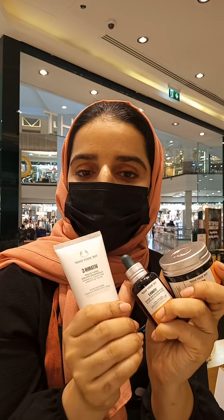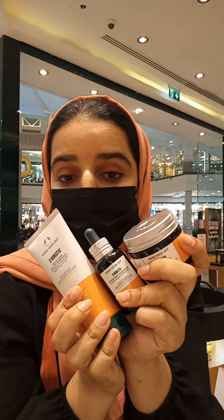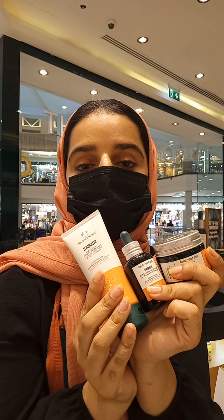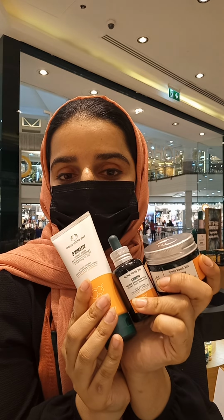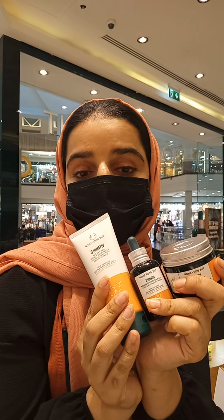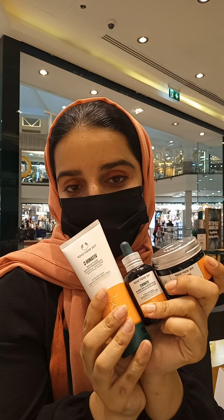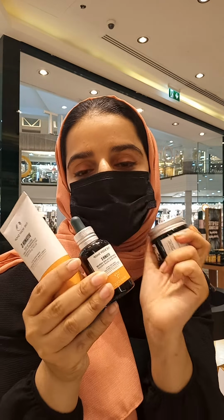There are hundreds of research studies before we launch the vitamin C range in the market. Before we launch any product in the market, there are millions of research. After that, we launch this serum.